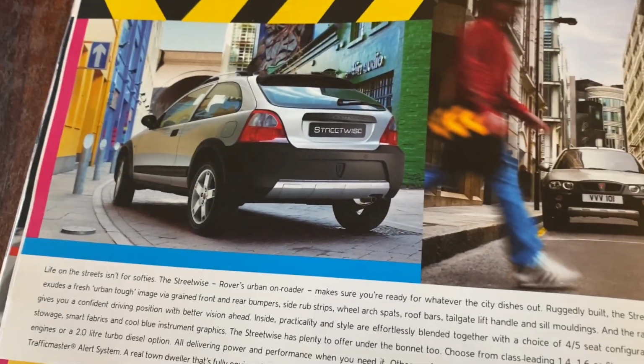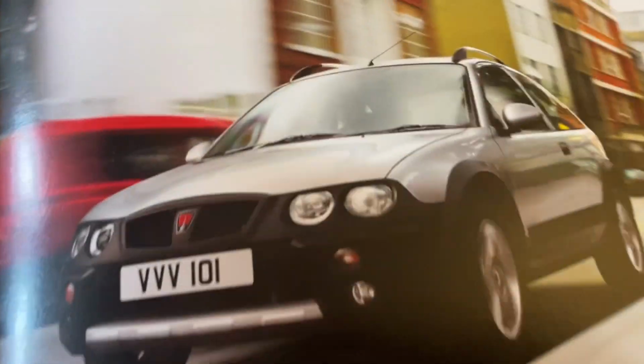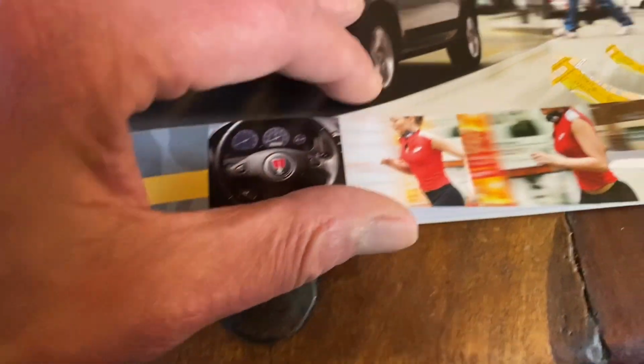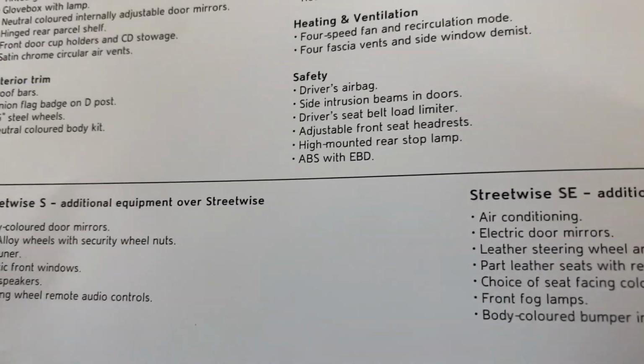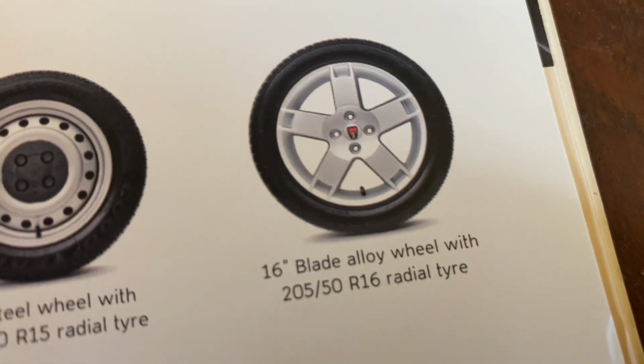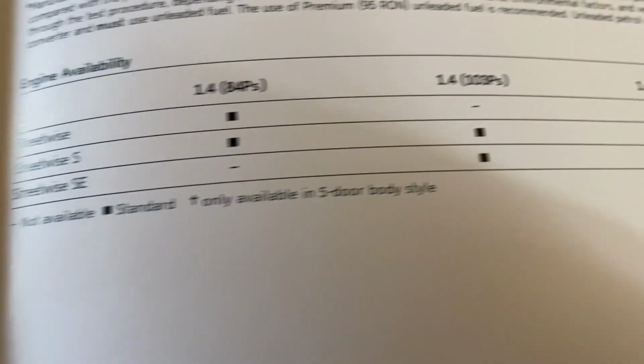So that's interesting. And then another brochure I haven't got, Streetwise. So that's great to have, and it's in the correct colour look. So that's brilliant. And then we've got the Streetwise specs. And what is interesting here is that it confirms, oh, and I finally get to find out what these alloys are called. They're called blades, 16-inch blades. So those are these Streetwise alloys.